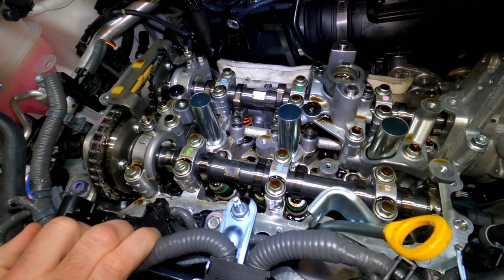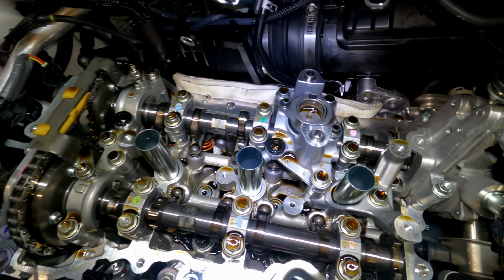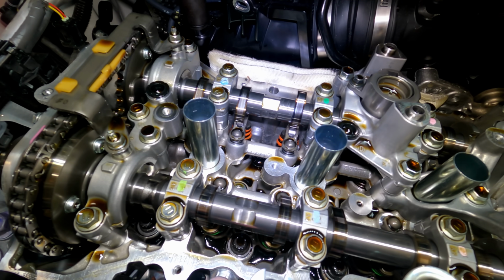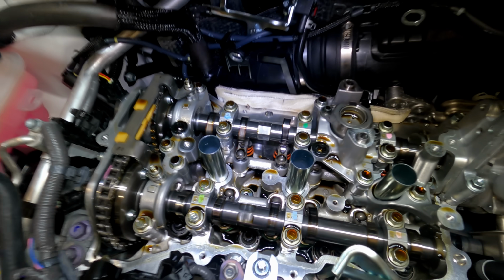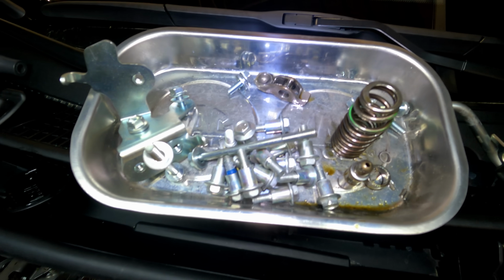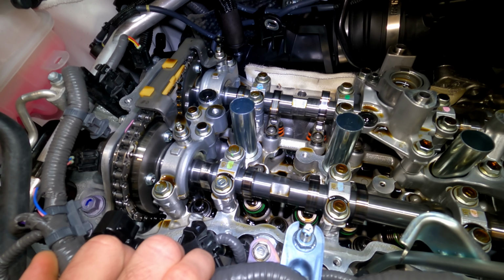So yeah, that's where it's at the moment. That's why it's got no compression, because the valve is basically open. On your compression test, it's literally all just going straight out of the cylinder. It's not holding any pressure in there at all. So yeah, that's basically what's happened.